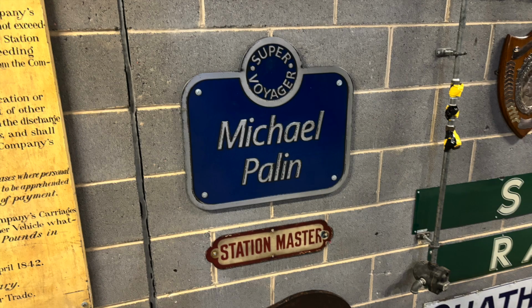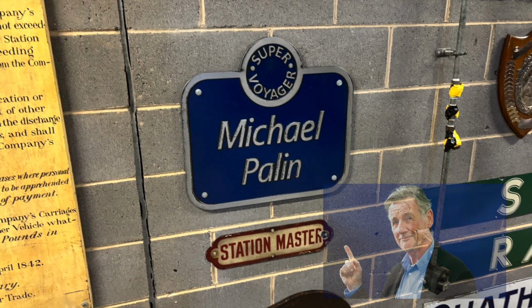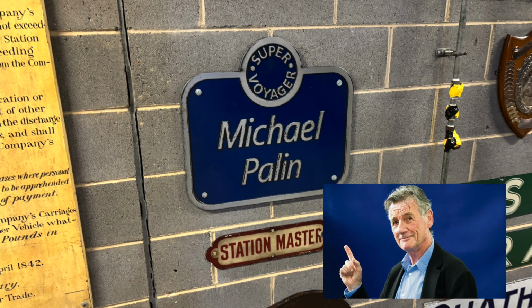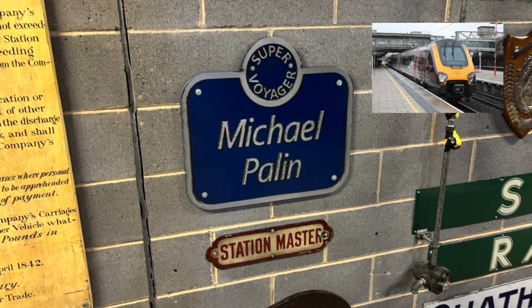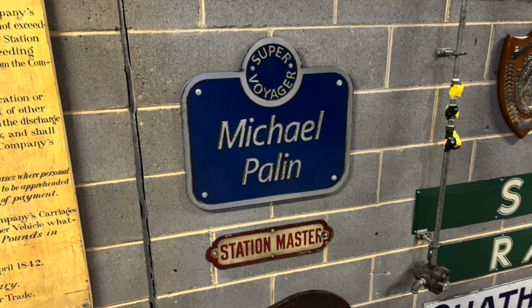And then I saw a Virgin Cross Country Super Voyager nameplate, bearing the name of famous Monty Python star Michael Palin, and after doing a bit of research I found out it used to belong to Unit 221130, which still works with Cross Country today, although I believe Cross Country removed most of the nameplates after Arriva took over.